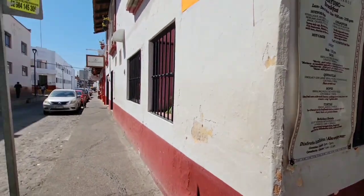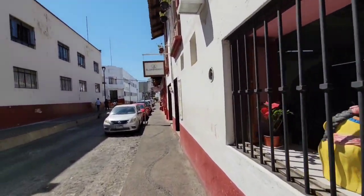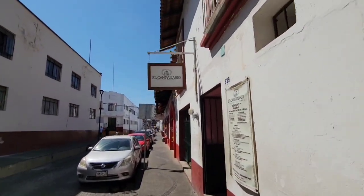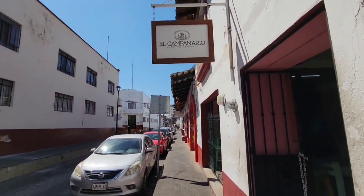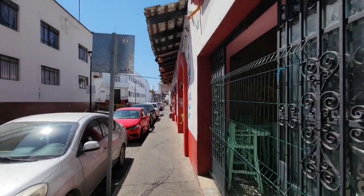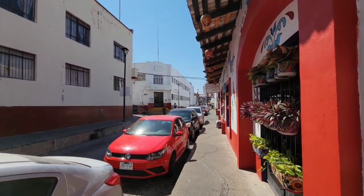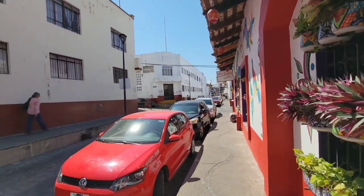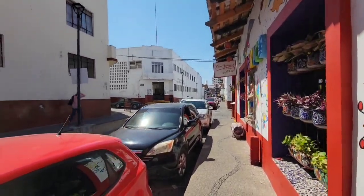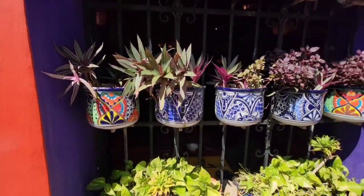Beautiful. So we actually had street tacos basically in a back alley one day. Oh, this restaurant looks really good. Is this what it's called? El Campanario. Yeah, that looks really good. Anyways, we had street tacos kind of behind the market, the famous market here by the river, and they were so cheap and they were amazing. I can't remember how we found out, but this place looks so pretty.